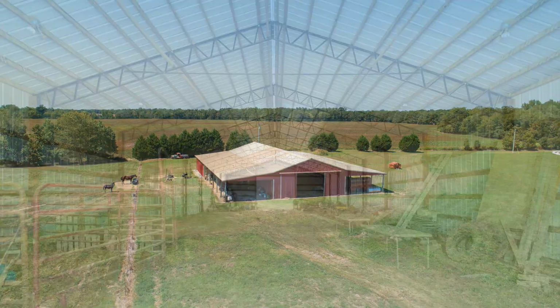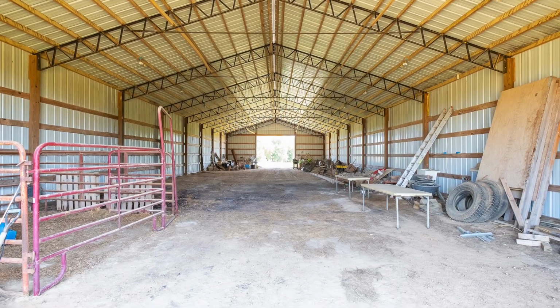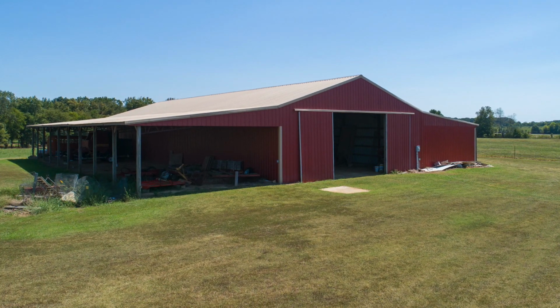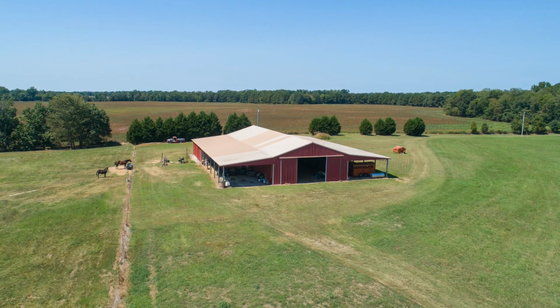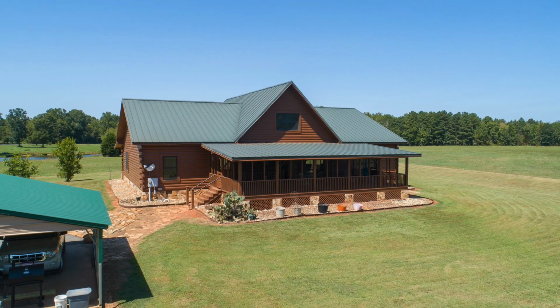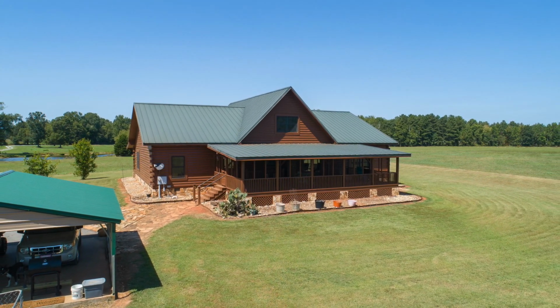The barn offers a 24 by 36 workshop with a concrete floor and half bath. The covered areas outside provide shelter for your tools and implements. Behind the barn is a horse arena and partial cross fencing. Nothing has been left to chance here at this gentleman's ranch, and the only thing missing is you.